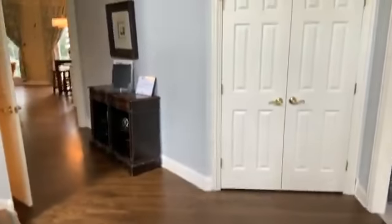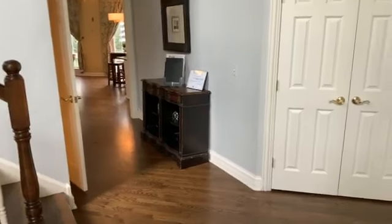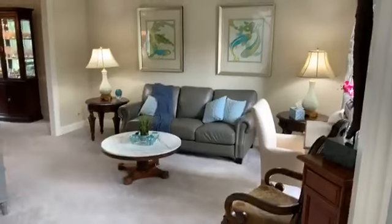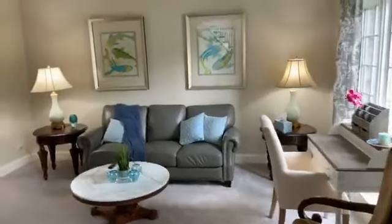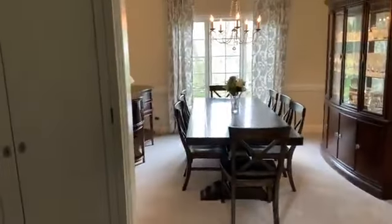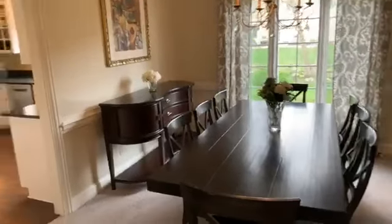As you walk in, you get this idea that to your left is the hallway towards the main living area. To your right is a really pretty sitting room, which eventually leads to the dining room, all of which has been updated recently over the last year.